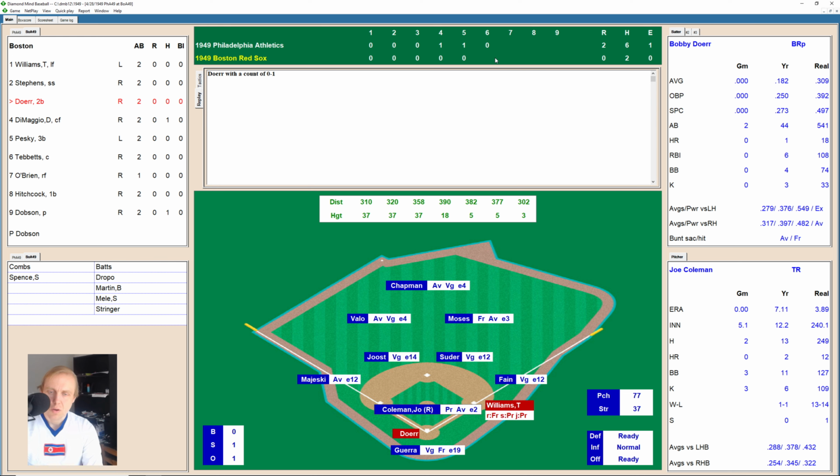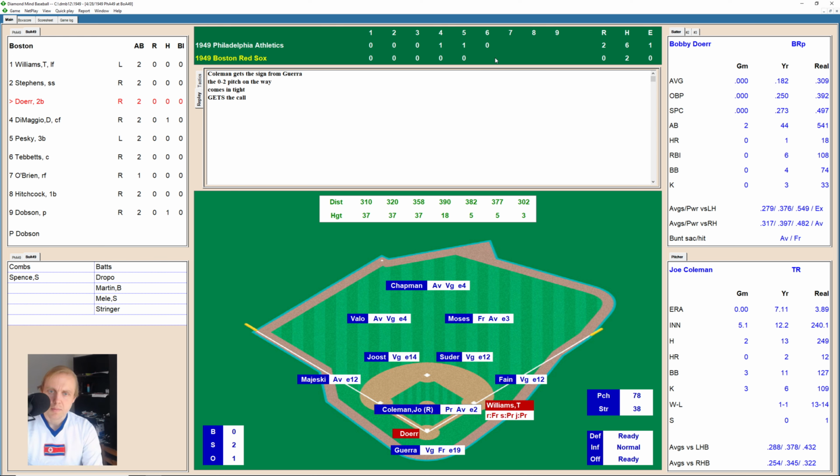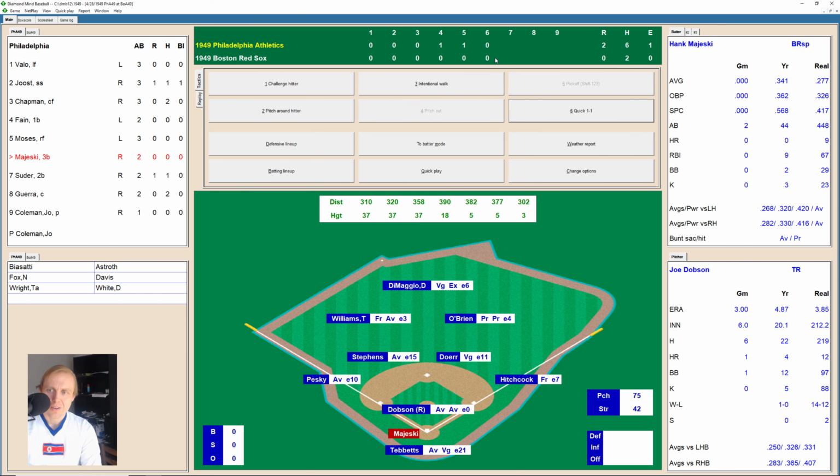There's a foul over into the corner, 0-1. Another foul ball, 0-2 on Bobby. And Boyd Coleman comes inside with that pitch, gets the call for the 4th strikeout he's gotten so far this game. Here comes Dom DiMaggio now, 1 for 2 so far today with the walk and with the big double. 1-0 now the count on DiMaggio. And he pulls one into left field, and that's an out, caught by Vallo.